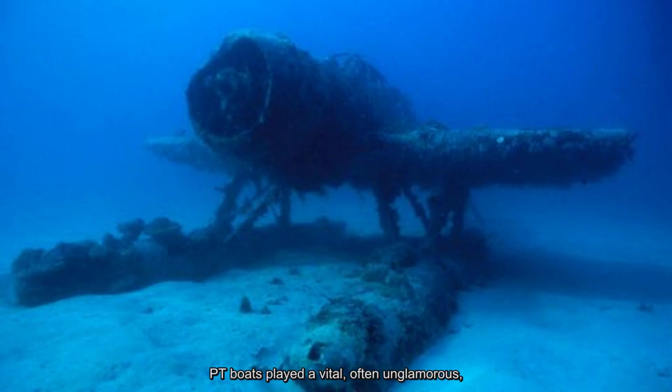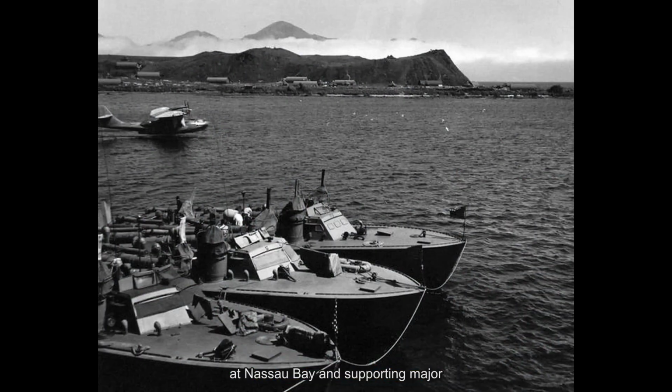PT boats played a vital, often unglamorous role in securing key islands such as Kiriwina and Woodlark, establishing crucial supply points at Nassau Bay, and supporting major offensives like those at Lae, Salamaua, and Finschhafen. Their persistent harassment of Japanese supply lines had a profound impact on enemy ground forces.